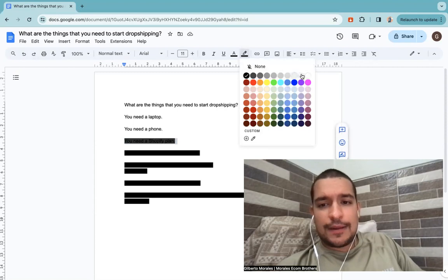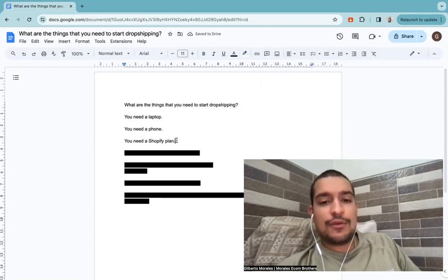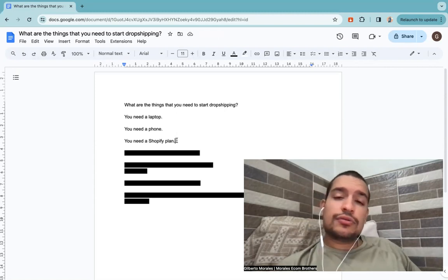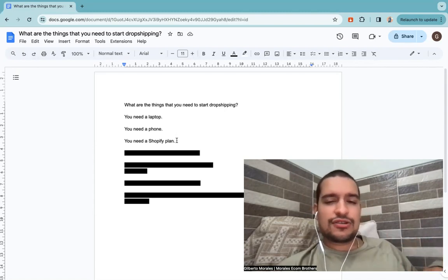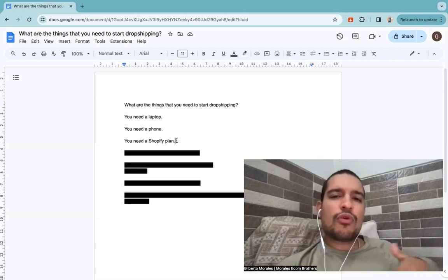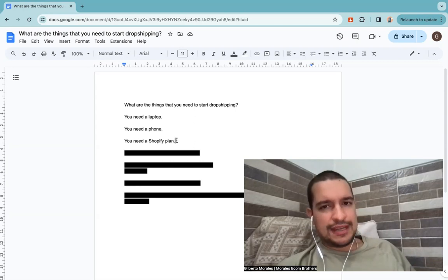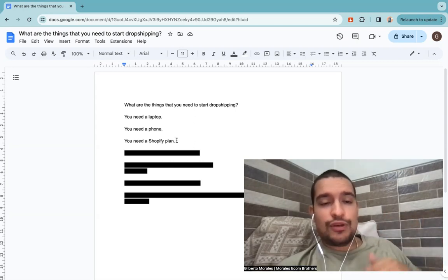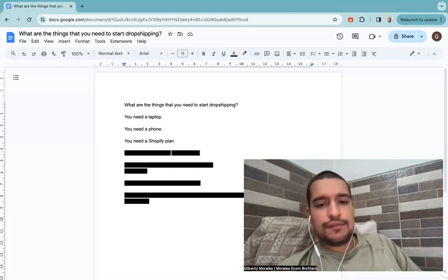Now you need a Shopify plan. A Shopify plan is very, very important. Why? Because if not, where are you going to create your website? There are other website platforms, and they're less expensive than Shopify, but you need to know more about coding, and they're not very efficient when it comes to creating a website. For example, WordPress is a very nice platform, but you need to know more about coding, and it's not that easy to create a website there compared to Shopify, where you need zero experience in coding, zero. And with the help of ChatGPT, you will be able to do something pretty simple.